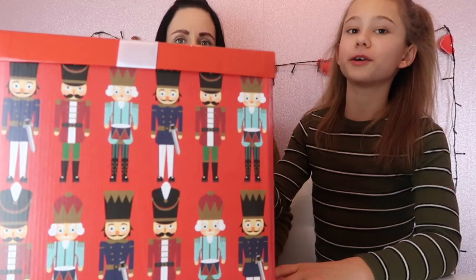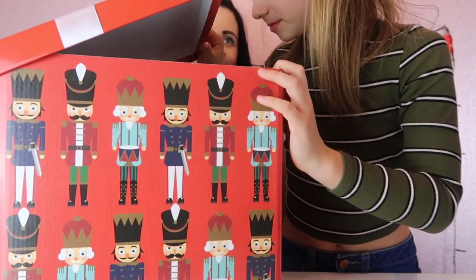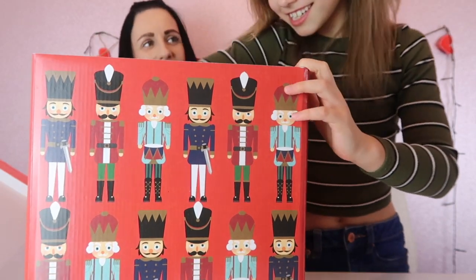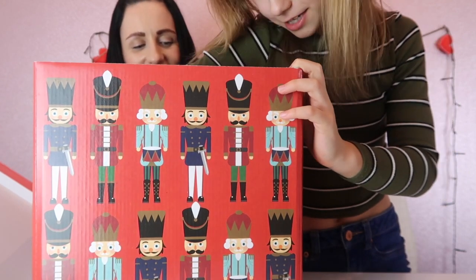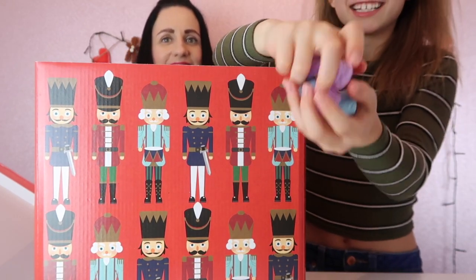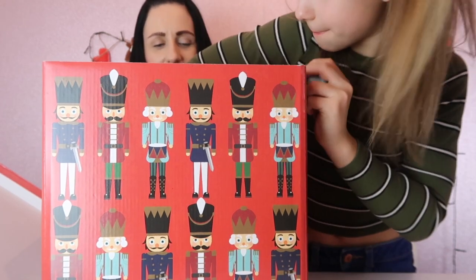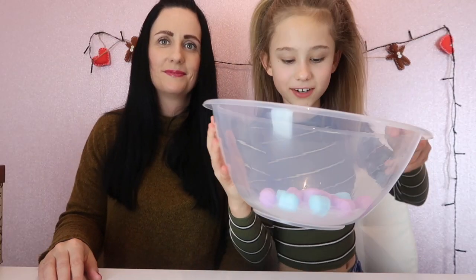Shaving foam. I don't want to look. Oh. Not too bad. It's not Christmassy, but I mean, it's really cool. And there's Zoella. So there's these little packing peanuts, and they came from the Zoella box. So there it is. Really cool. Nice.